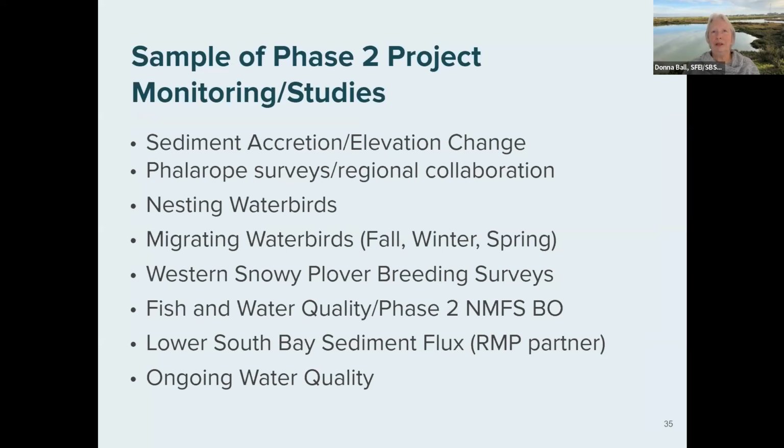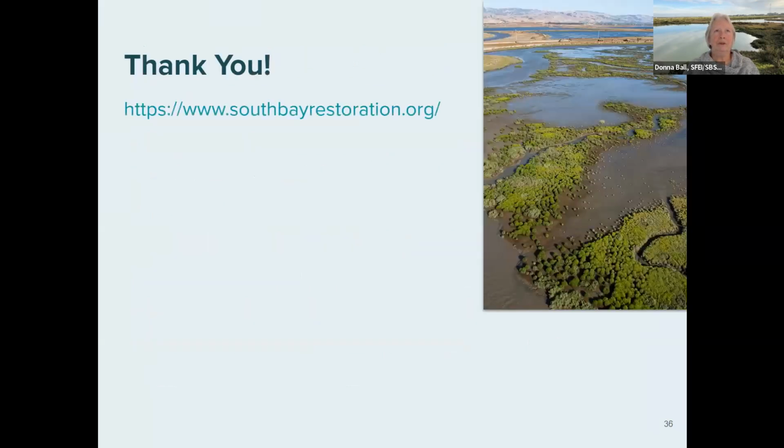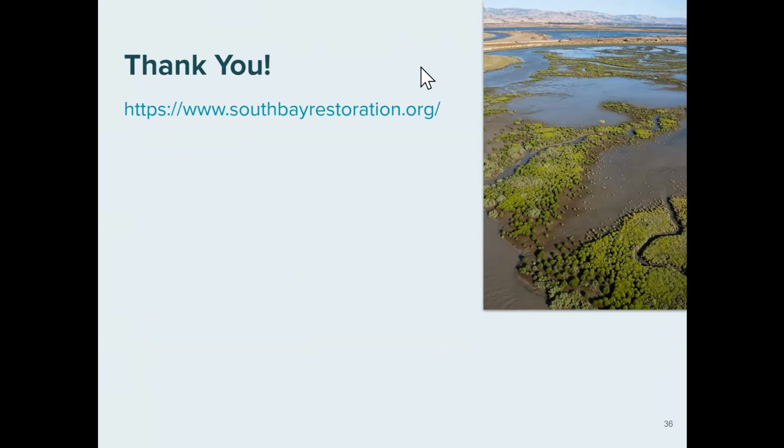And this is just a sample thinking about how we're doing managing for competing species. We're managing for sediment. Are we creating marshes? But I would say most of our monitoring is around water birds and nesting birds and breeding birds, to understand and make sure that we're not taking habitat away from them and we're helping their populations thrive. And so that's pretty much it. There's a lot I could tell you, but I think your focus is on water birds, and so I wanted to emphasize most of my focus on that. So thank you. Thank you very much, Donna.